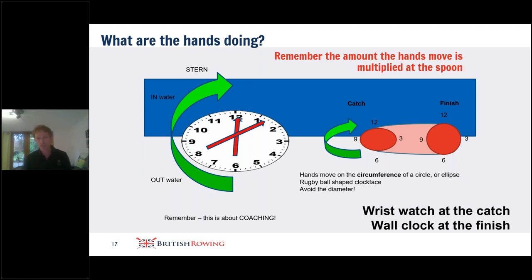We're not really talking about the finish, but that's obviously got a circle as well. We do use the same concept at the finish. And you can think about the finish clock face being the size of a wall clock. And in this case, thinking about a wristwatch, so literally the smallest at the catch, and that's what they're trying to get around. So a little circle at the front end, bigger circle at the back end. But it's that word circumference around the outside, follow the numbers, whatever you like to call it.